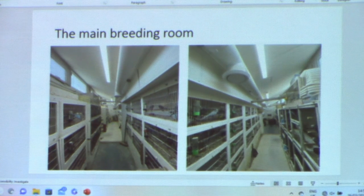When we moved house, my old aviary fell apart. Michael built me an aviary that had 24 breeding cages in it. Dad, everybody used to come to my house for Boxing Day. And Dad turned up and said, you're getting serious now. You're coming into the partnership.